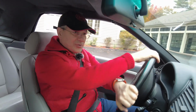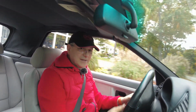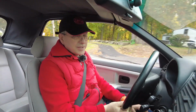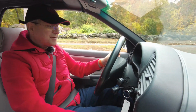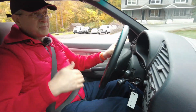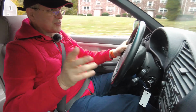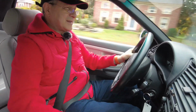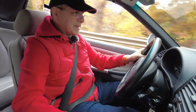So let's see how the road looks. We'll give it one little acceleration. We just had a good amount of rain, but the roads look pretty good. So I was in second gear, now I'm in first gear. And smooth acceleration, 5,500, you don't even feel a thing. It's just so smooth. Third gear, and we're within the speed limit. We're at 45 miles an hour.